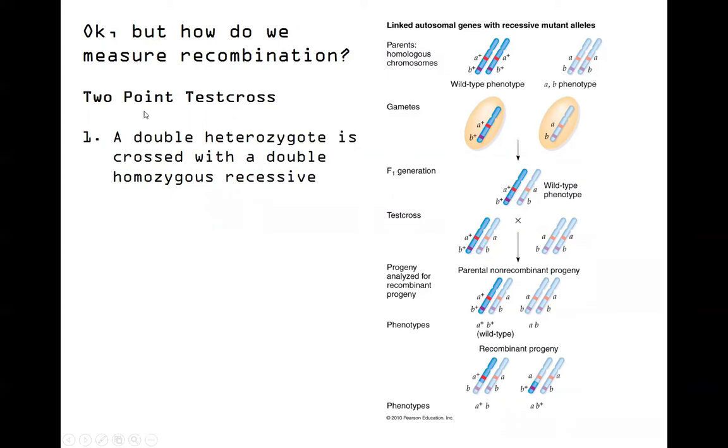The testcross that we're actually referring to is not this. This is not the testcross. This is the testcross we're talking about: the double heterozygote, meaning heterozygous for both traits, one wild type copy and one recessive copy for both of these traits. This is a double heterozygote crossed with a double homozygous recessive individual. That's what we're going to be looking at here.